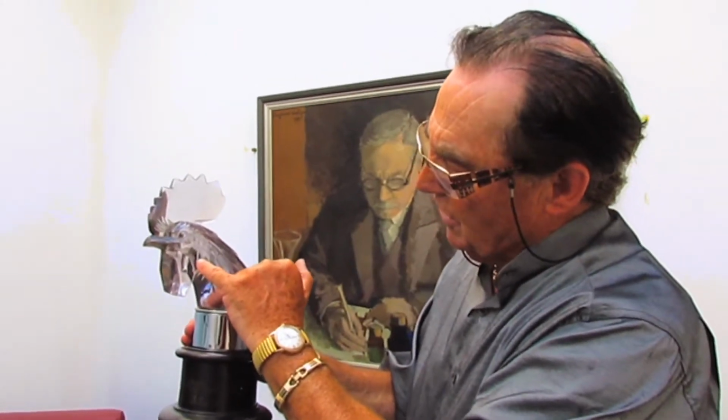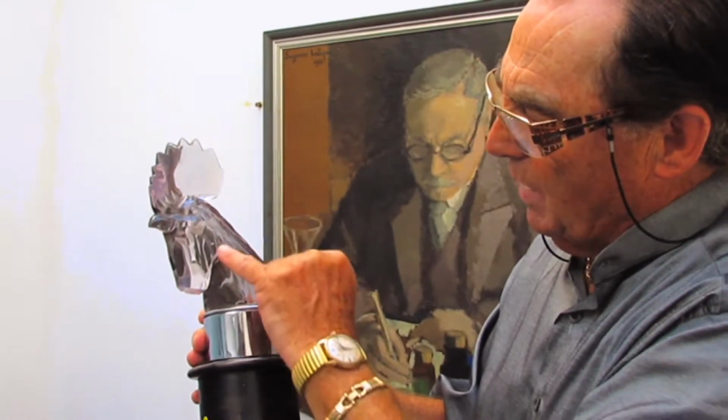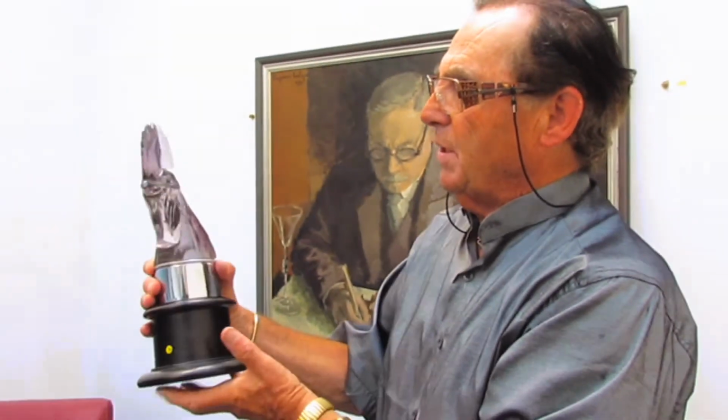Again, there's an air bubble just here. It's not a nick or a scratch. It's just an integral air bubble inside the glass. It's a wonderful piece.